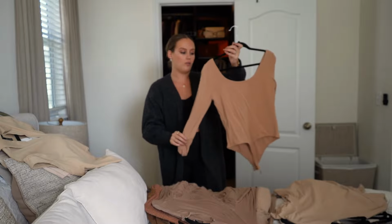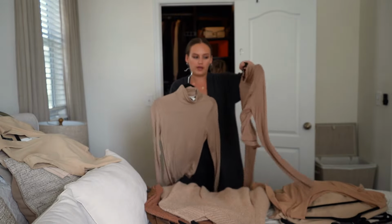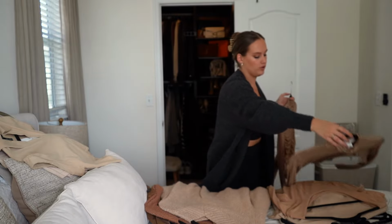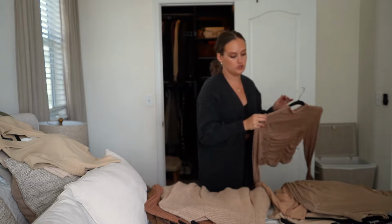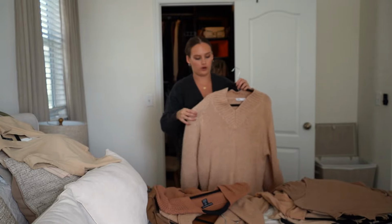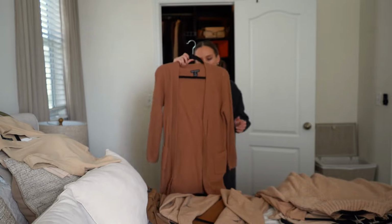It's a nice neutral bodysuit from Abercrombie. I'm gonna keep that. I have a few turtleneck, almost turtleneck kind of tops. This is good for just a layering piece in the winter. This one I actually use a lot. I like the structure to it. It adds a little bit more detail if I need to wear a long sleeve. Big chunky sweater. I think I only got this last year, so I'll definitely want to wear it again this year. I have so many cardigans that I feel like I need to weed through.